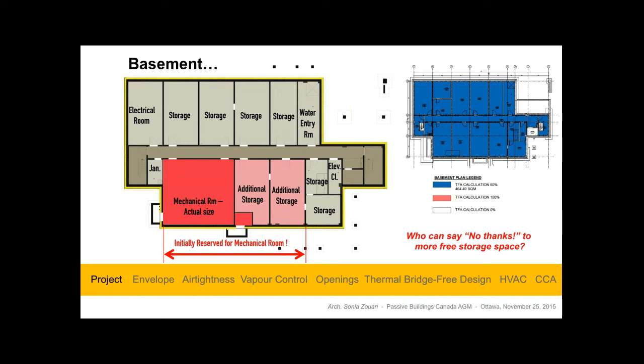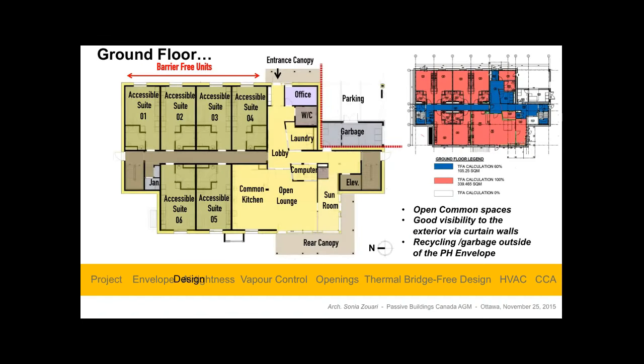Our ground floor includes the 6 barrier-free suites and various common spaces. And we were very keen to bring the outside into the common room, and that was one of the architectural qualities we were really striving for. So we're proposing a passive house certified curtain wall system along the south and west sides of the common room, and we're hoping the curtain wall will give us a valuable heat gain in the winter and won't impact our cooling load in the summer.